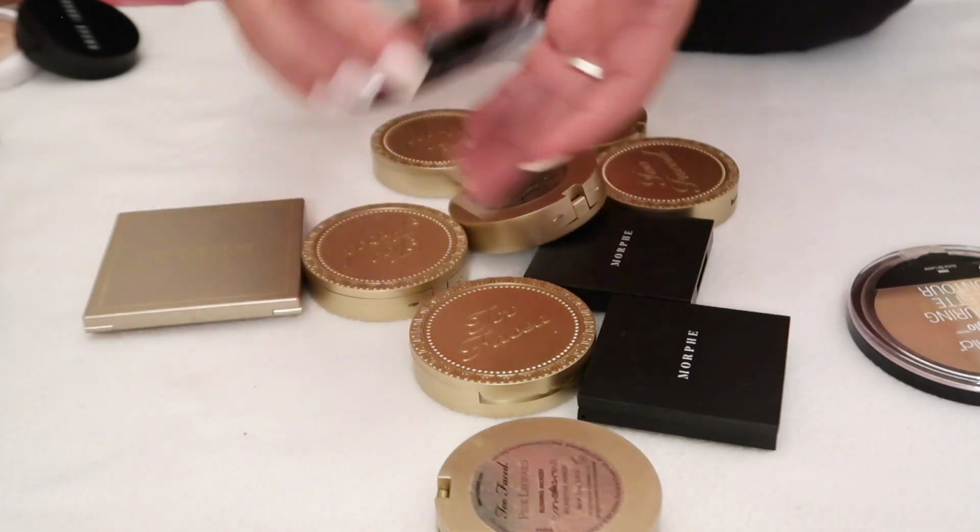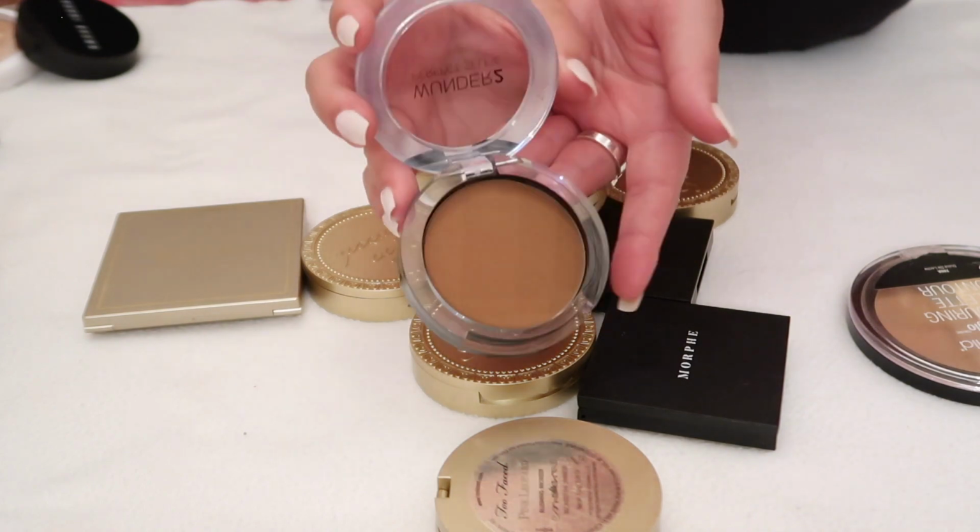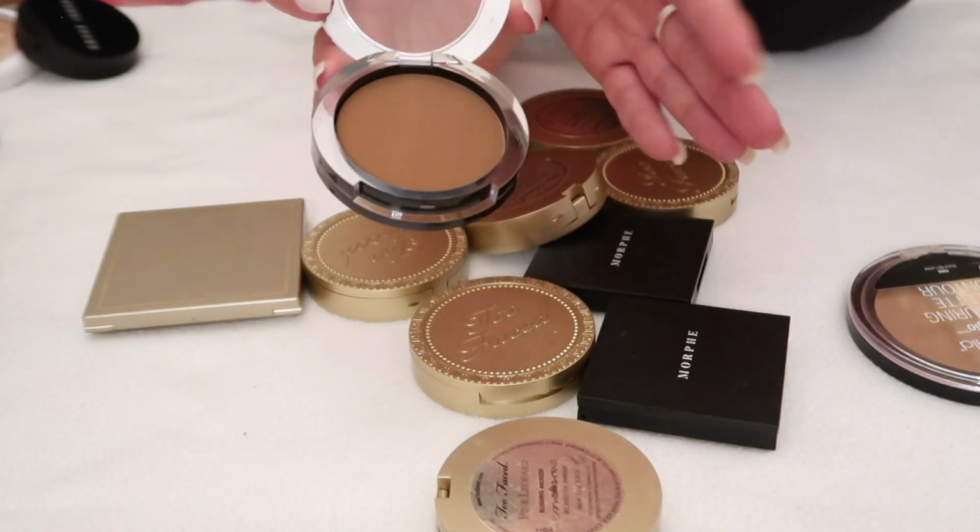I have this Wonder 2 Perfect Selfie Powder. This is the HD Photo Finishing Powder in the shade Bronzing Veil. Sorry about that. And I love this so much.